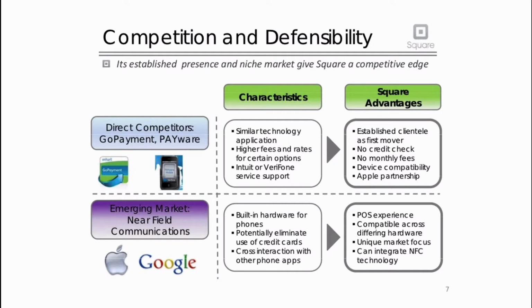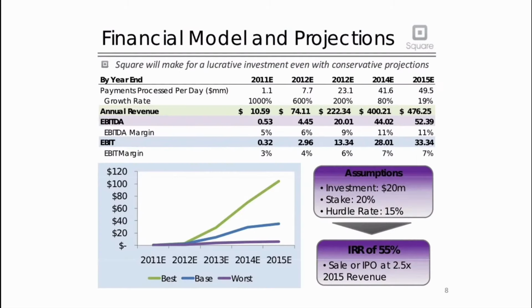Now, we're going to get to the next slide here, slide number 8 on our list. This is the financial model and projections. And oh dear, so many massive mistakes that I do not want you to make. Let me point them all out to you. Here's the first one, right here. "Square will make a lucrative investment, even with conservative projections." First of all, you never, ever, ever talk about this, that you're going to make a lucrative investment.